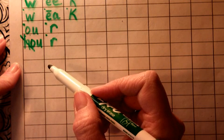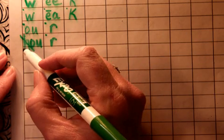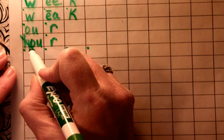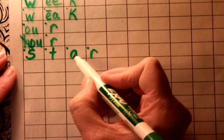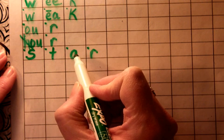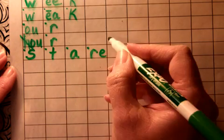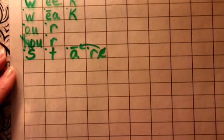The next word is stare. My cat can stare at me for hours. Stare. S-t-a-r. Now, to make this a long A sound, because this looks like a closed syllable. Remember last week we talked about open and closed syllables. So for this to be a long A, I need something else. So I'm going to use a silent E to make the A say its long sound. The silent E goes in the same box as the R because it does not make its own sound. Stare.